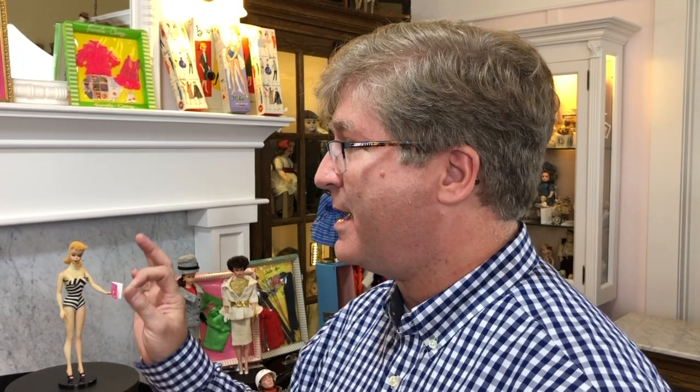And so her torso is vinyl. The later dolls have a blow molded torso, so it's a little bit different. So these early dolls are actually solid vinyl. They're heavy. They have a heft to them. And they just kind of pop together. So this is the first time that they used that gauge of saran in doll hair.